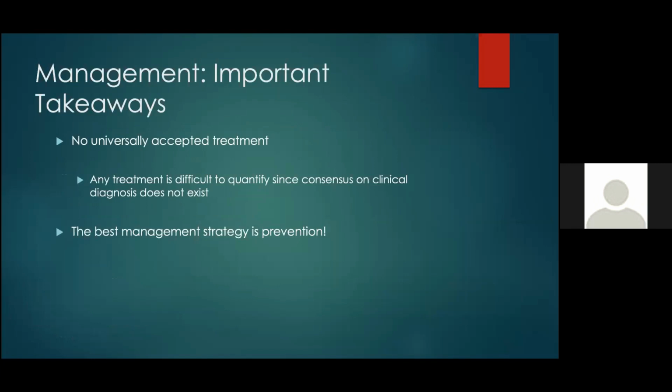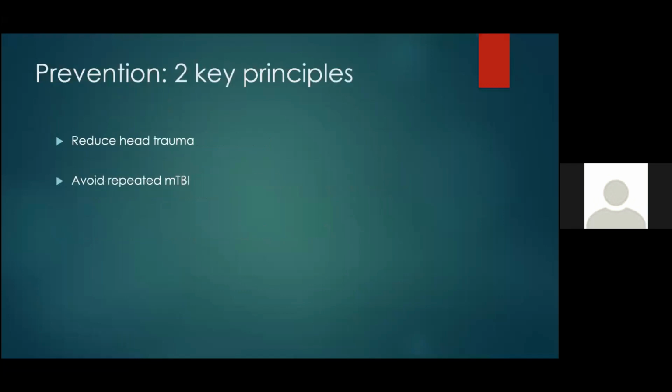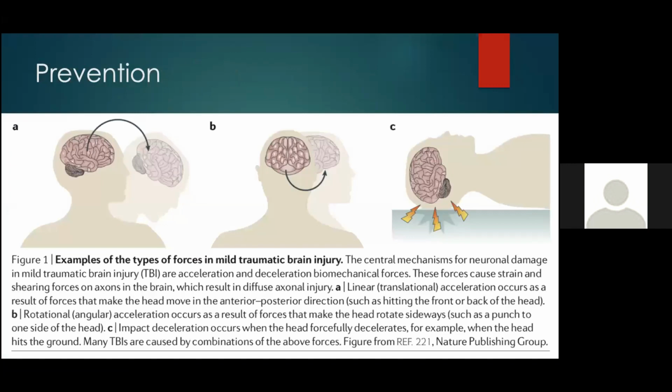So, important takeaways on treatment. Again, there's no curative treatment, nothing that can be done to stop the process. So the most important thing is to try to prevent it from occurring in the first place. And fortunately, at this point, we have a pretty good idea about how we can prevent CTE. And there are some things that have been put in place in sports at the highest level to do that, and I want to spend some time on those.